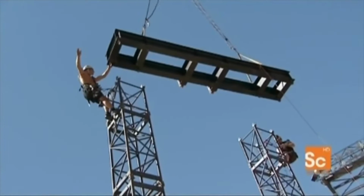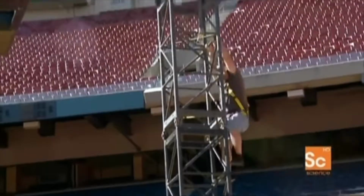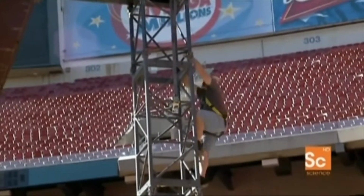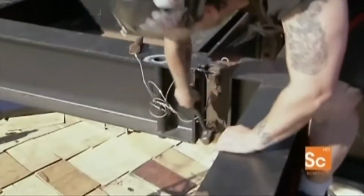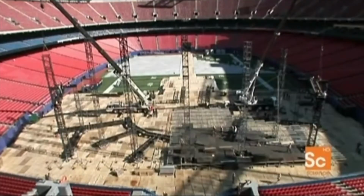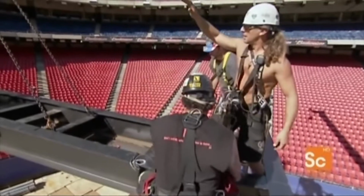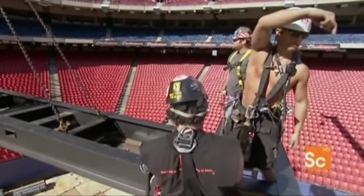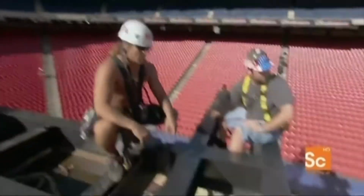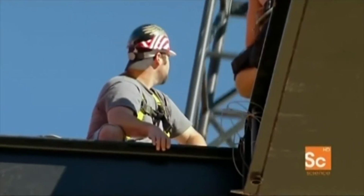Bird bath is only a nickname for this steel support piece. It doesn't hold any water, which is a good thing because lugging a water hose up this tower would not be fun. All right, so now we're installing the first level PA. We're about 50 feet in the air. They call the guy in the center Gondola because he's from Venice, Italy, and he's the man in charge up here. We got another super tower upstage for the next level of the PA.